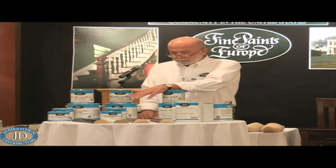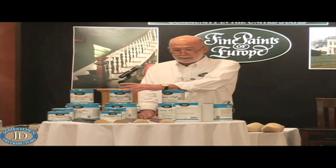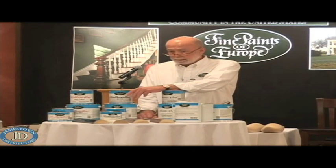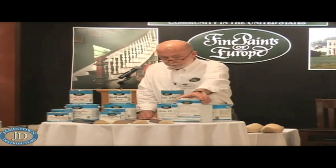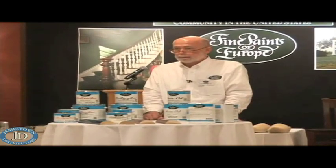So these paints are made without filler and extender. So you're dealing with high quality resins, titanium dioxide, and the particular solvent which we sell for use with these coatings when thinning is required.